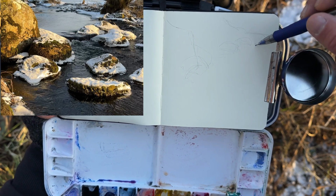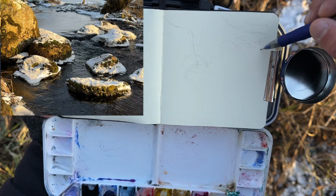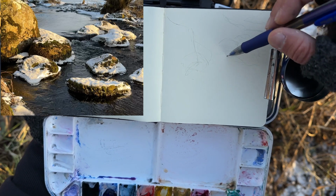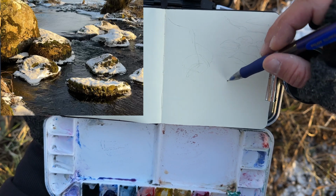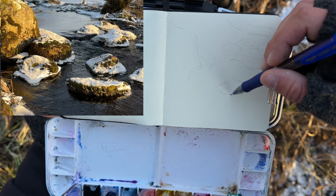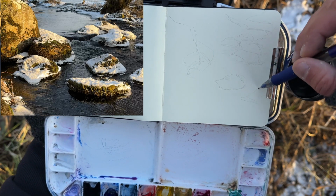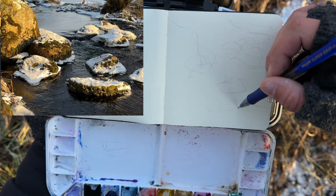As you can see, my pencil never leaves the paper, and I'm just making the connections between each object. And of course there are these rocks that are like islands of their own, but they still feel connected in some way. And I just really love the little frost that there is almost by the water surface.